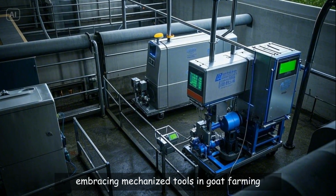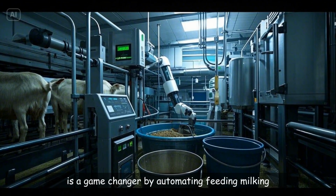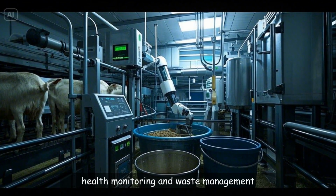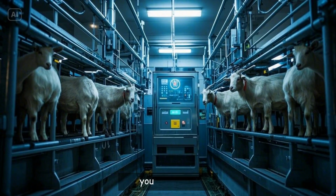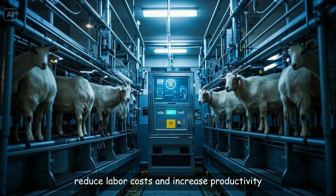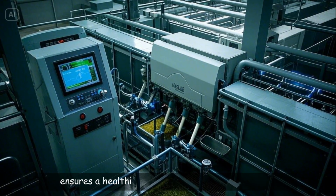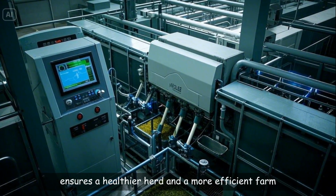Embracing mechanized tools in goat farming is a game changer. By automating feeding, milking, health monitoring, and waste management, you save time, reduce labor costs, and increase productivity, leading to higher profits. Investing in the right equipment ensures a healthier herd and a more efficient farm.